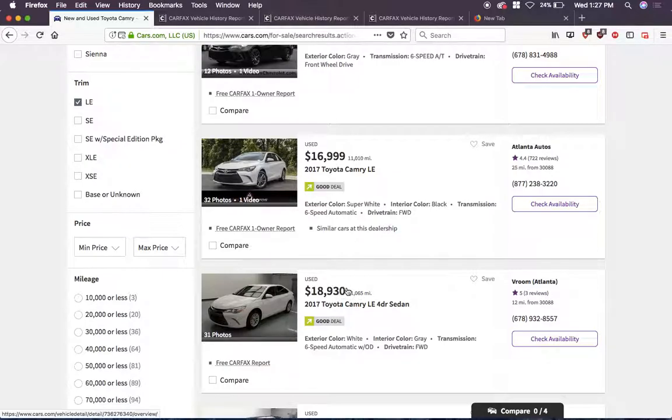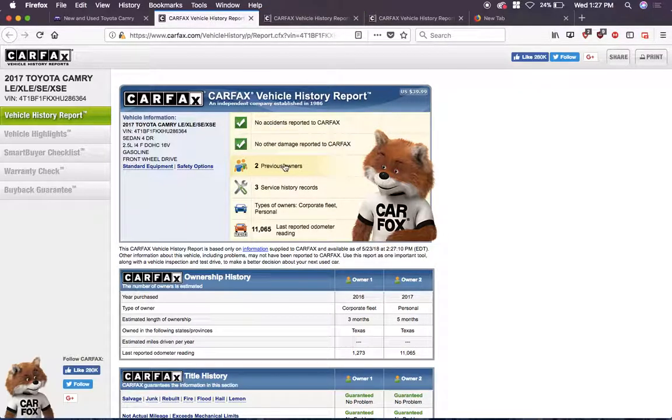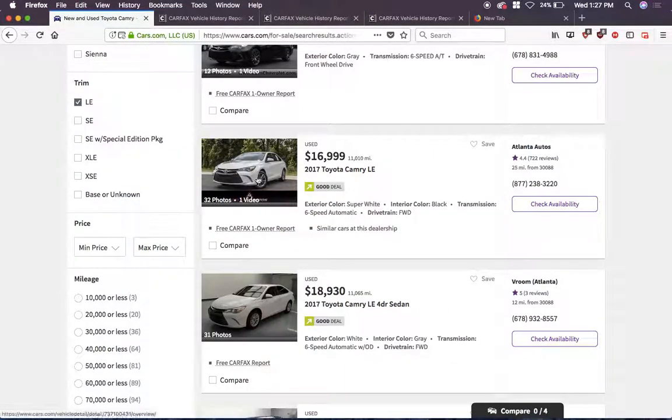This one has the clean Carfax. This one has the accident on the Carfax. They both had 2 owners. No, this was a 1 owner, the one with the accident. This one had 2 owners. So again, you kind of got to pick your poison, and it's your preference.